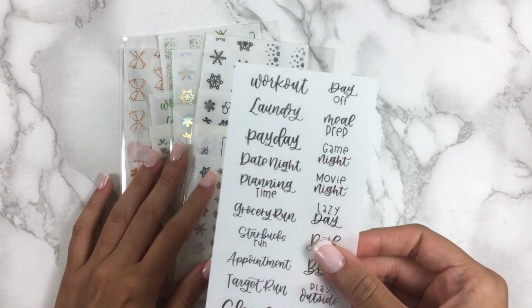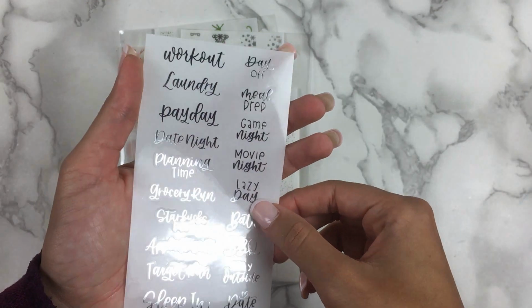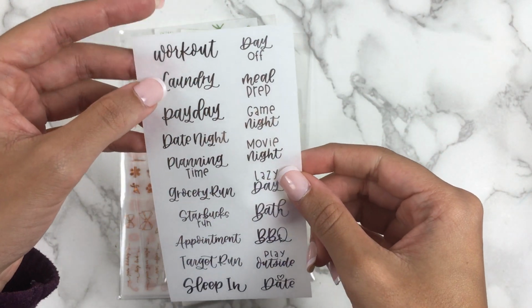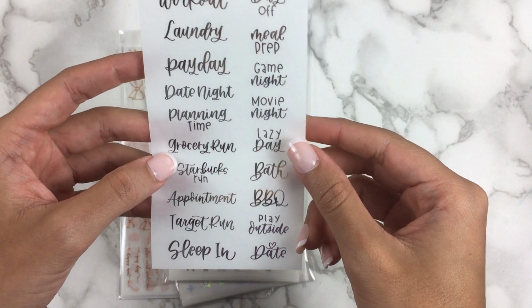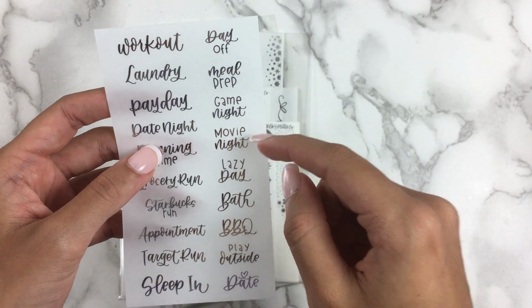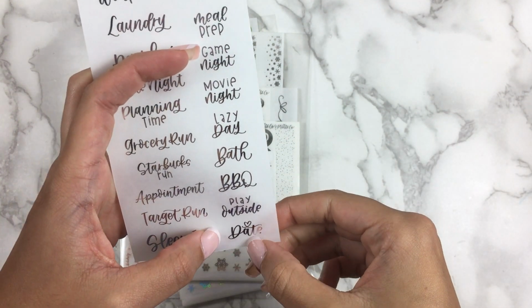And then the third freebie I got was the script sampler in silver. So we have workout, laundry, payday, date night, planning time, grocery run, Starbucks run, appointment, Target run, sleep in, day off, meal prep, game night, movie night, lazy day, bath, barbecue, play outside, and date.